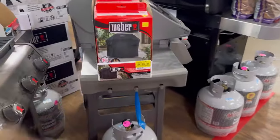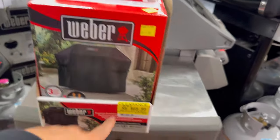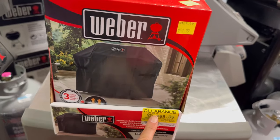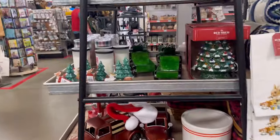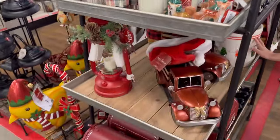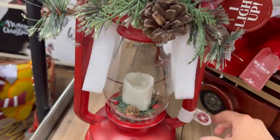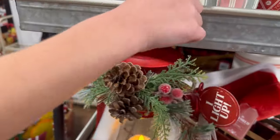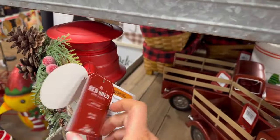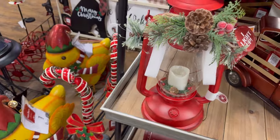So cute. I need to get one of these for our grill. I wonder if this would fit ours. I'm gonna do some prices, but okay, so it's on clearance. And then they've got some more decorations. So cute. This is pretty. Oh, I like this. I like this a lot. How much is this? $25.99. That's really cute.